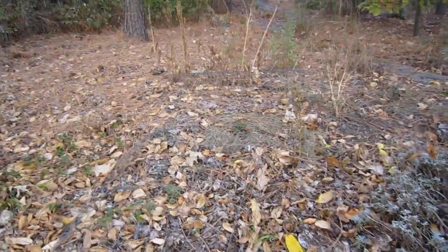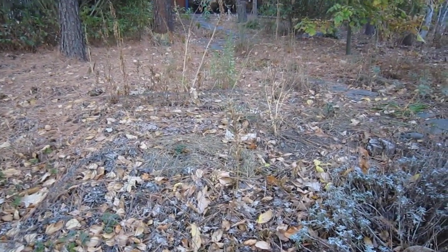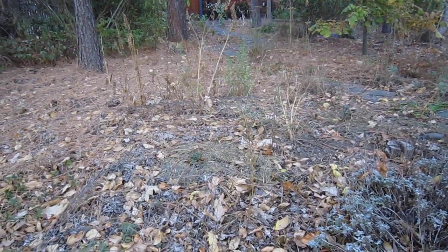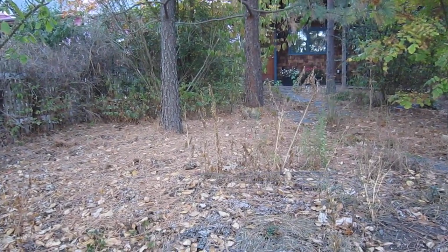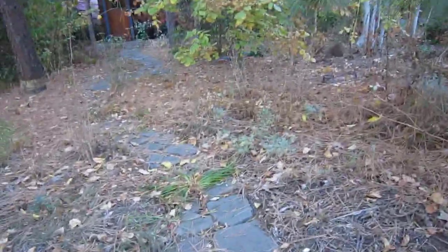It still hasn't rained since mid-June, a little shower a week or so ago. So there's a lot of precocious leaf drop on the trees here on the cascara. Of course, every year at this time the ponderosa pines drop their oldest needles. We'll go up the woodland path this time.